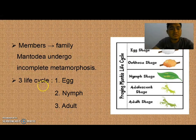Okay, let's look at the members of the family of Mantodea. They undergo simple or incomplete metamorphosis and have three life cycle stages. The first one is the egg stage, the second one is the nymph stage, and the third one is the adult stage, which is the praying mantis.